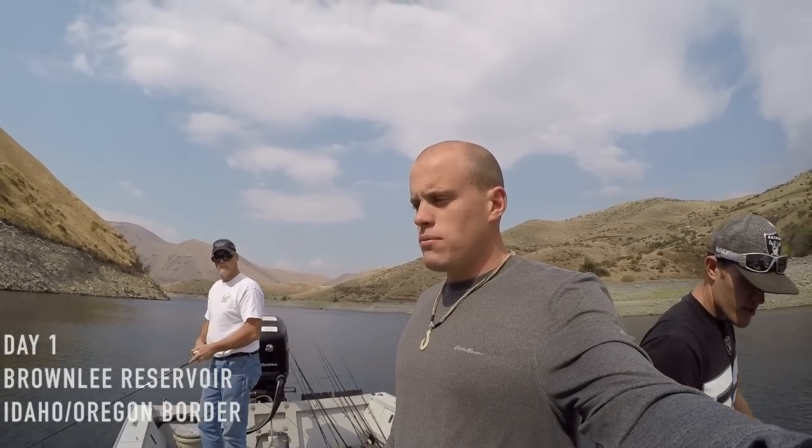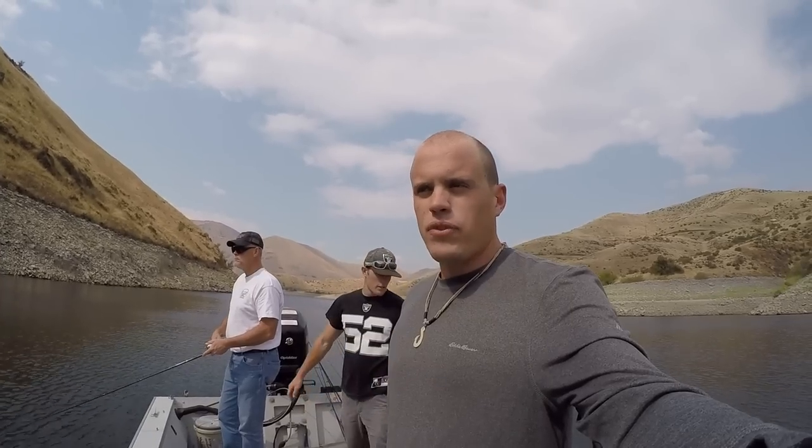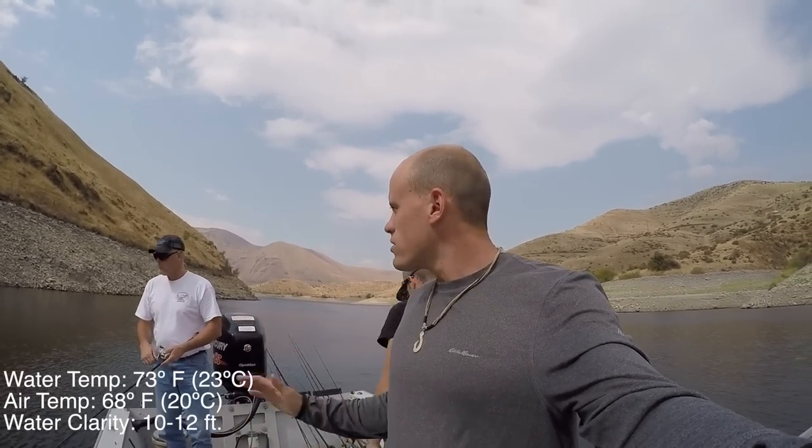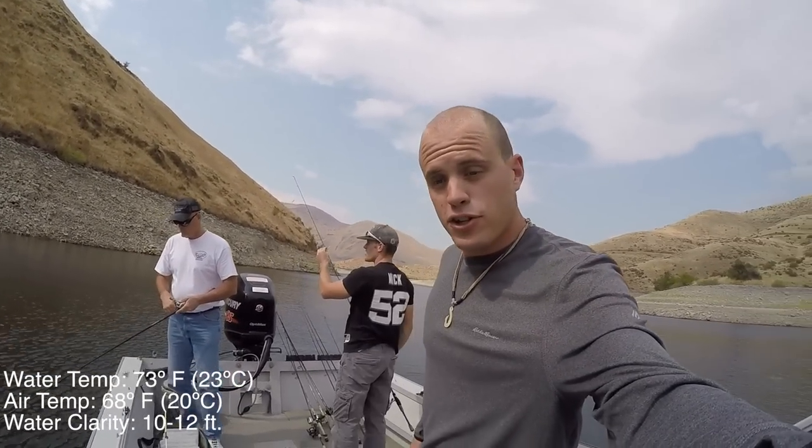It's going to be interesting fishing because we had our first cold front of the year. It's September. First cold front of the year moved in 2 days ago. And in fact, the outside temperature is actually cooler than the water right now. The water is 73 and it's about 68 or so out here. So, should be interesting fishing. Should be great. Water's clear. Yeah, this is going to be fun. Let's get fishing.